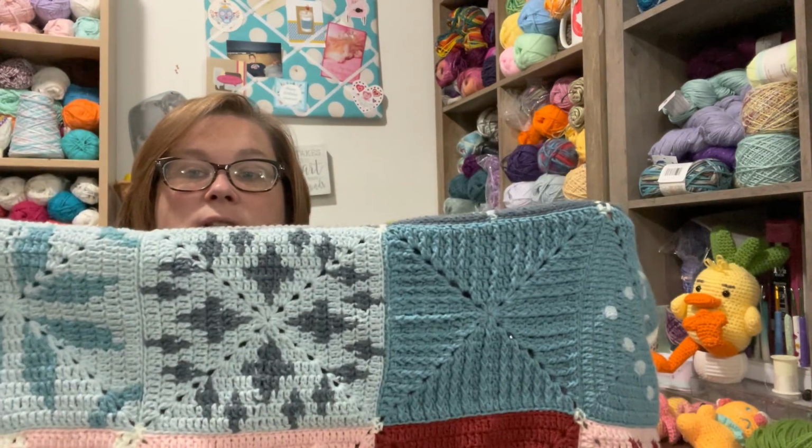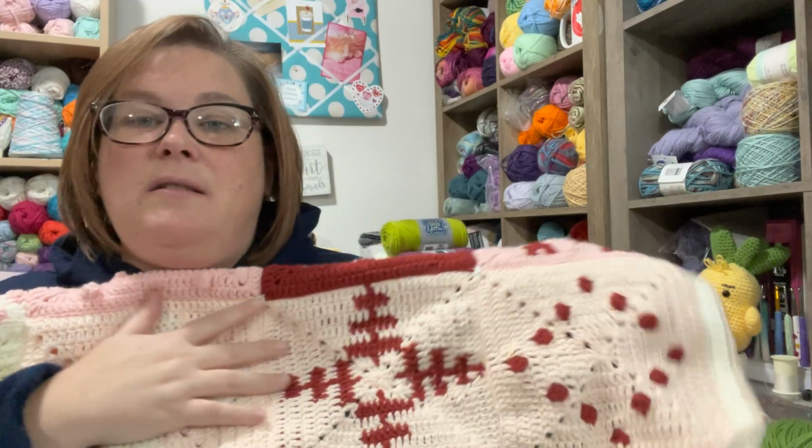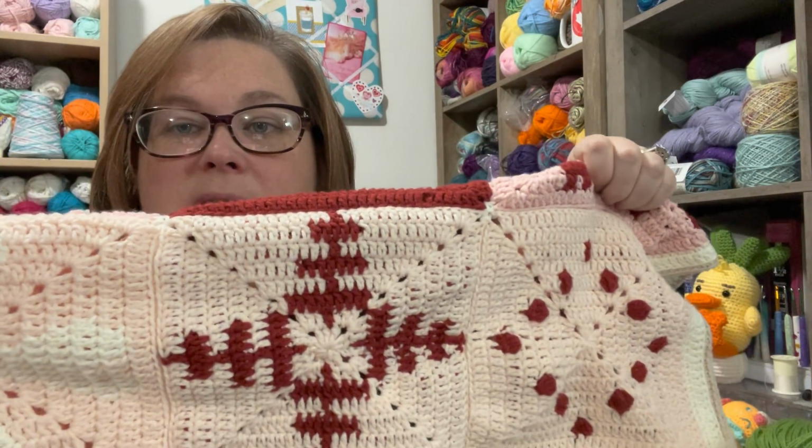In some squares it looks better, like look at how beautiful those two blue ones are. But in others, I feel like you can see more specifically the red kind of behind it. I don't know, maybe you can't. Maybe you're like, shut up, Summer, it's fine.